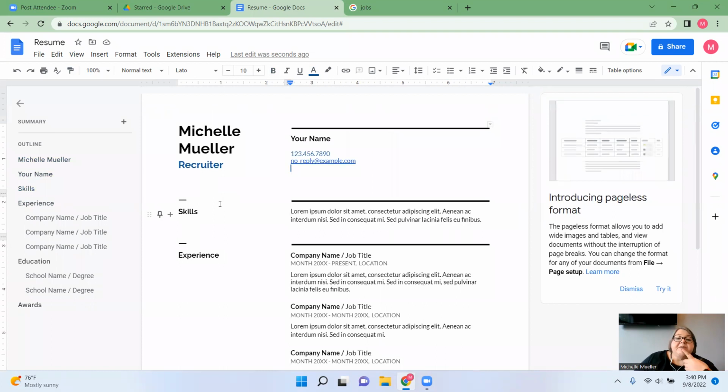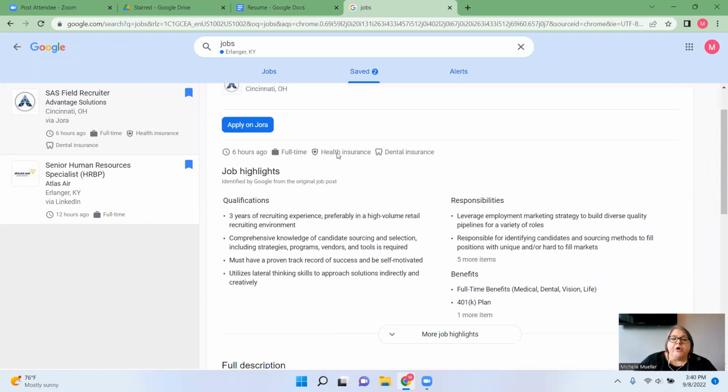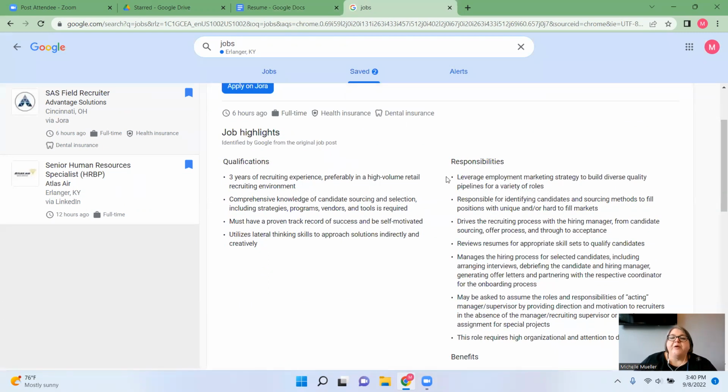So you can see here, what skills do we have? And when you think of yourself, everyone has both hard skills, and I don't particularly love the term, soft skills. Hard skills are those things you can train somebody to do. You can train somebody to use Microsoft Office. You can train somebody to use QuickBooks. You can train somebody to use an ATS system if you work in human resources. You want to include this, but why? What do we want to make sure we're including? When we look back at our jobs, so this SAS field recruiter, for example, we want to be looking at this top section, our qualifications, our responsibilities, and we want to look for keywords.